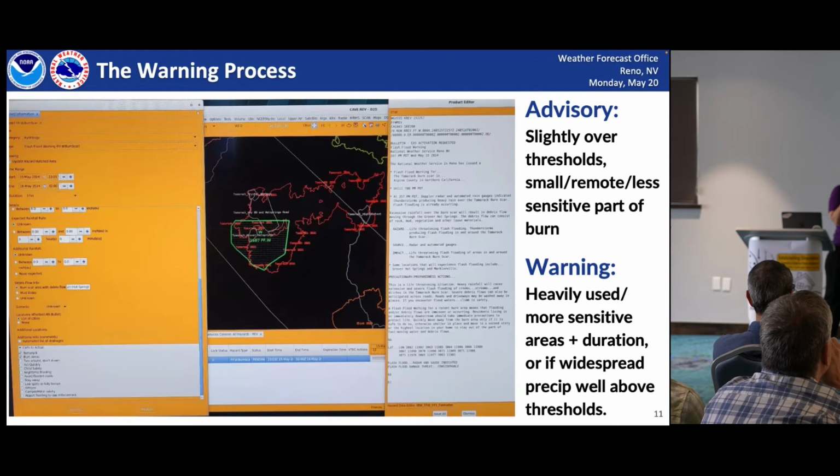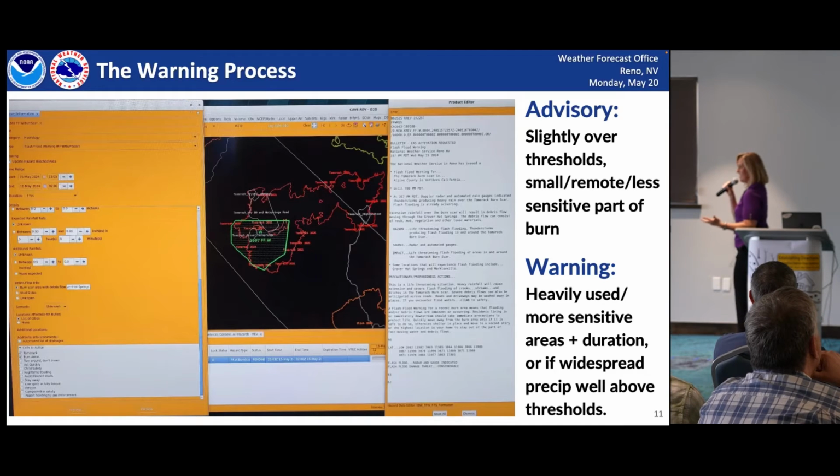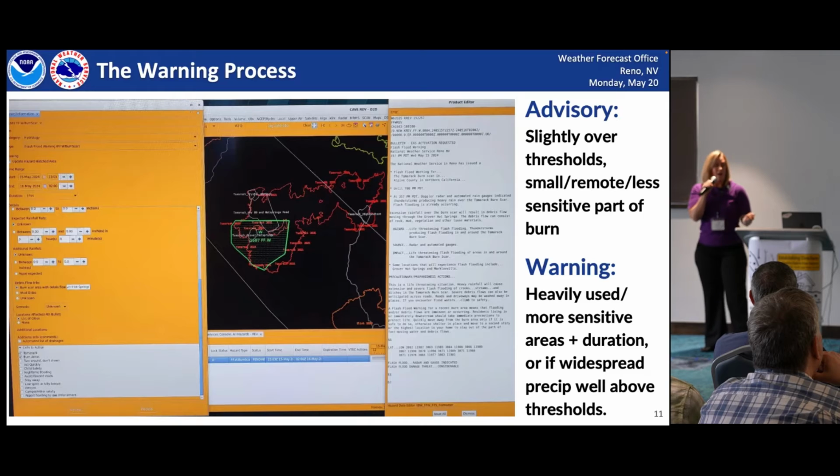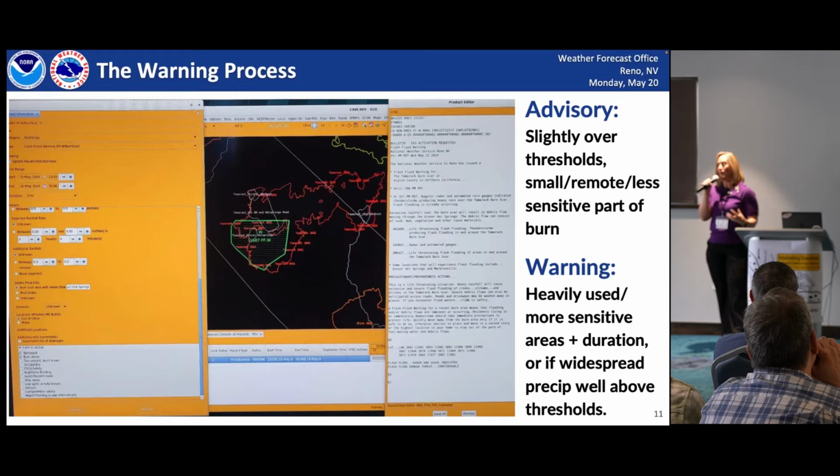If we are looking at amounts that say are only slightly over thresholds, right, we have guidance, again, based on research, saying how much is going to trigger a flood or a debris flow. If it's only slightly above, or if we are in a remote or not as sensitive part of the burn, we're probably going to issue an advisory, not a warning. If we are in a very heavily used area, campground, big hiking trail, things of that nature, you know it's going to flow across a roadway, or we have widespread heavy rainfall amounts that are well above our thresholds, that is when we'll issue a warning.